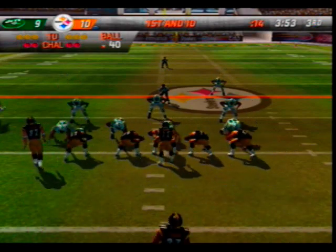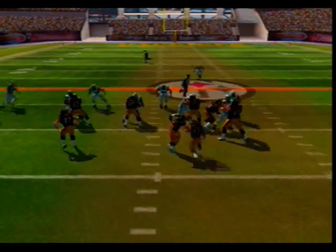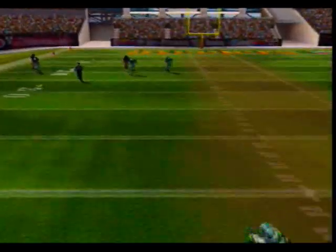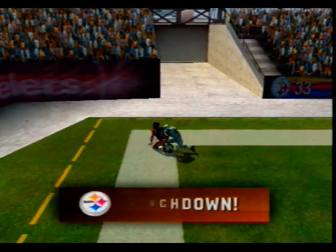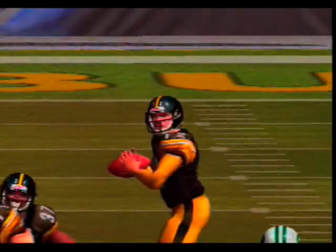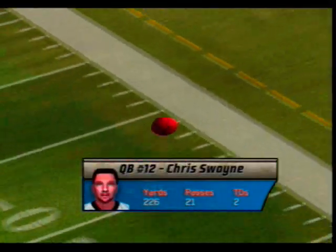First and 10. Hold the look. Come on. The Jets with a four-man front. Gives the ball off. Setting up play action. Stepping up, throws to the end zone. He's there for the catch. Touchdown, Steelers. Look at the arm display here. He makes one heck of a throw to get it to the end zone. And he throws on the money, and that makes it even more impressive.